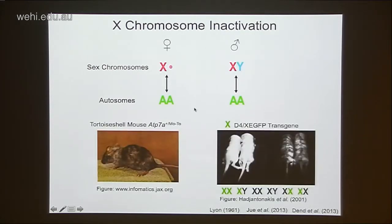And this is illustrated quite nicely with these mice with an X-linked heterozygous mutation that affects coat color. You can see 2 patches of fur corresponding to 2 potential choices of active X chromosome. And similarly here in these mice with a GFP transgene, heterozygotes show a mosaic pattern of expression due to random X inactivation.